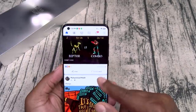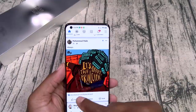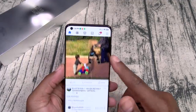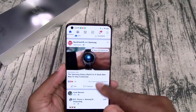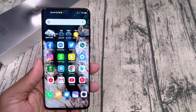Maya looking mad cute. Let's see, you got some Killer Instinct stuff. Mook out here talking about the principalities. All right, that's a little reference from Friday. Okay, new gadgets coming out. Somebody playing Killer Instinct online. Of course, cat videos and pictures. I gotta like those automatically. And that's pretty much it. That's how Facebook is gonna look.